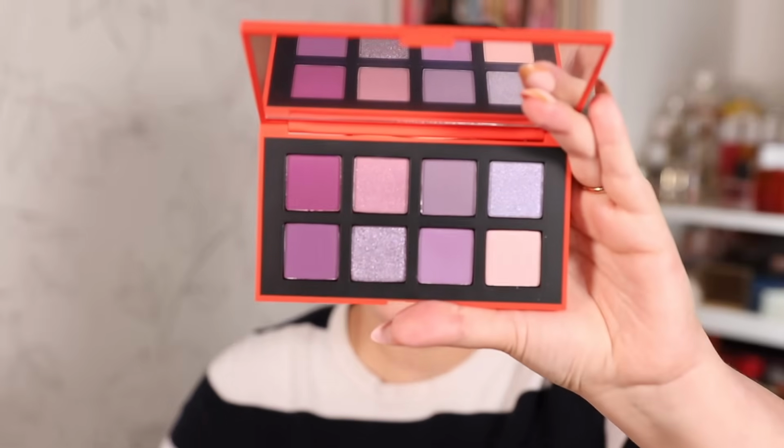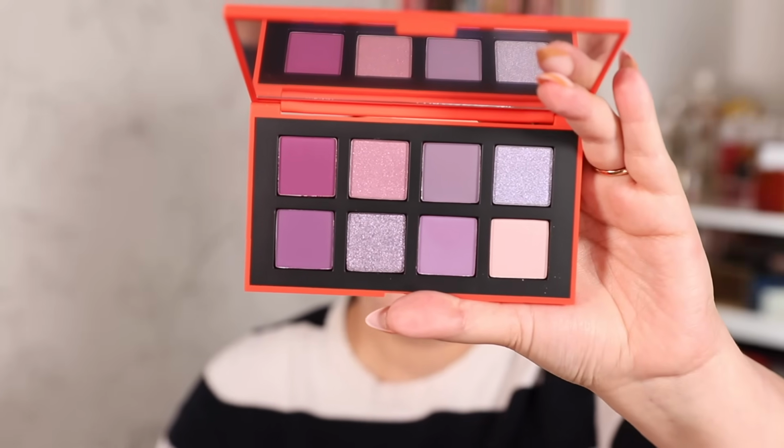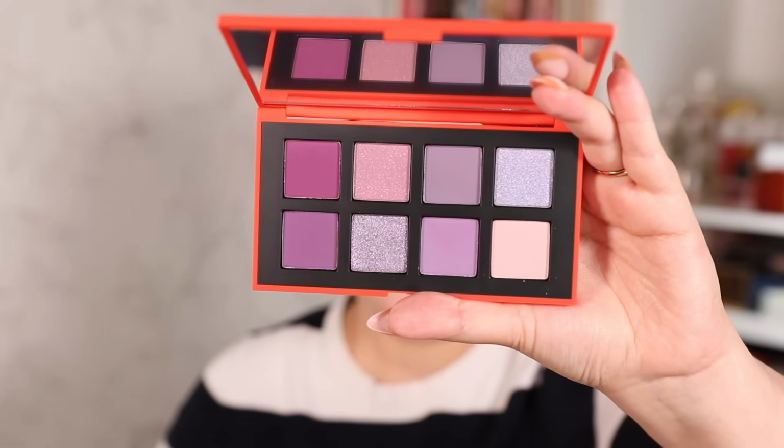So let's start with this one since it was the one on the top of my pile. This is the Passionate Purple palette, and it has 8 shades. Each shade is 1.8 grams, which is larger than usual. I think most brands do 1 gram shadows. We have 1.8 grams per shadow in this palette.